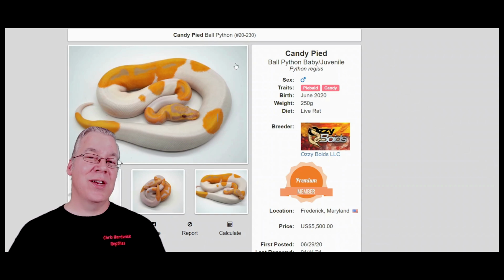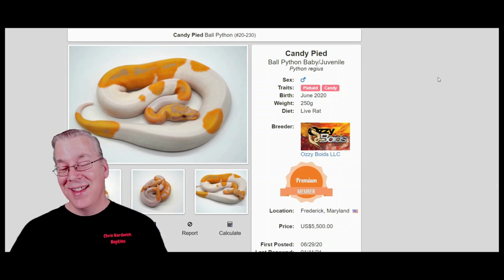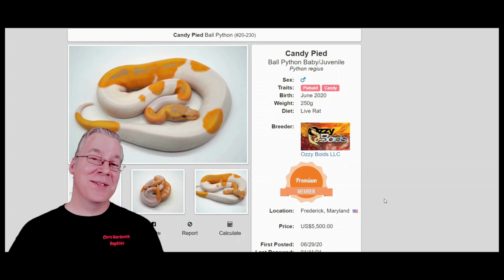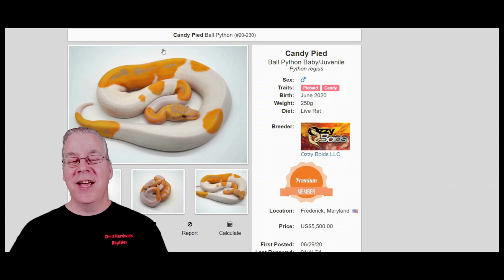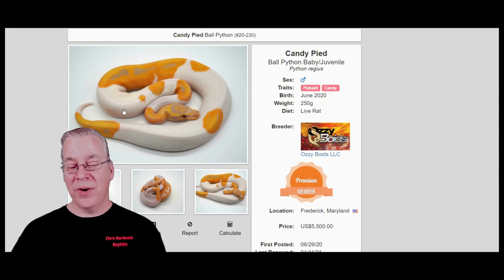And the thing that really blew me away with the candy pieds is if you look at the prices on these things, this is pretty wild. This is actually one that's still for sale, a 2020 that's selling for $5,500, which is kind of wild because you can pick up a pied for just a few $100s, and you can pick up a candy. I've seen them for anywhere from like $300 to $600 just for a candy, and you pick up a few snakes that are just a few $100s, and then you breed them together.